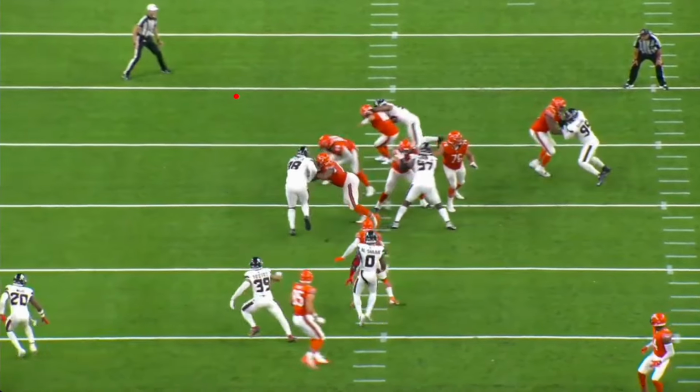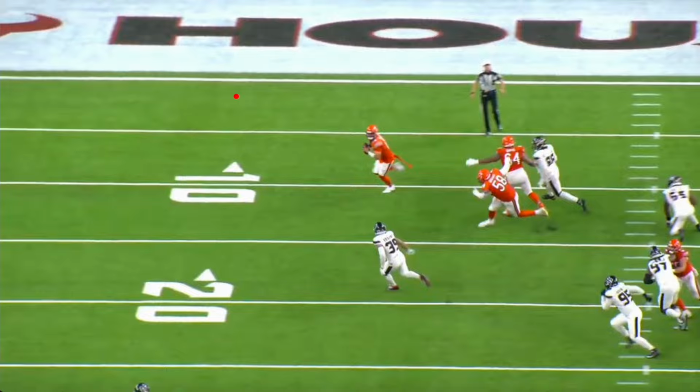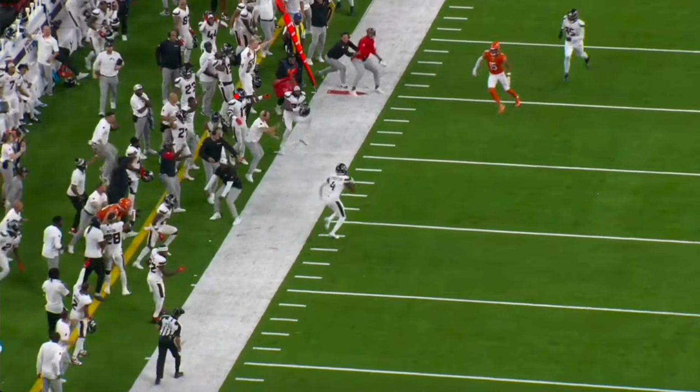It's a fantastic job by Williams to escape the pressure, keep the play alive. He's truly kind of a magician in that regard. And you can see he does a good job keeping his eyes downfield, but you just can't make that throw against NFL competition. It's a really good play by Lassiter there.